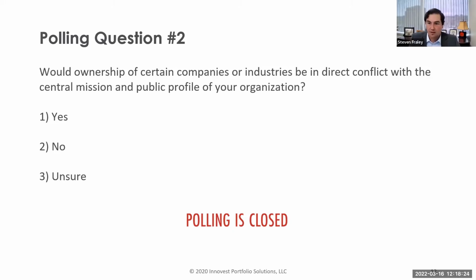Great. So it looks like about half of the responses said that there could certainly be companies or industries that would be in direct conflict with the central mission and public profile of your organization. I think that's an important place to start, is answering that question. We work with clients that, based on their organization and their mission, would agree. We have a client whose primary objective and mission is to reduce and eliminate cancer. So specifically for tobacco companies, there's a zero revenue threshold there. There's nothing more to say about it. They will not own any companies that derive any sort of revenue from tobacco or tobacco-related or cancer-causing industry.